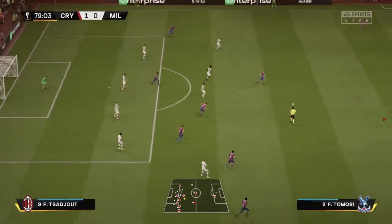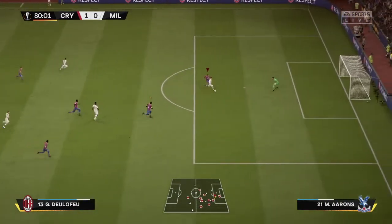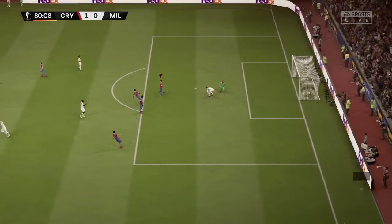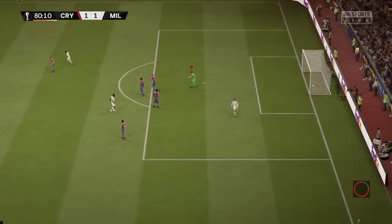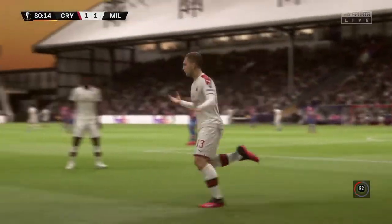Unfortunately, we got caught on a counter here as we gave the ball away, and a mistimed tackle there leaves them on an attack. They play the ball through and De La Feo puts it into the bottom corner. So that's 1-1 in the 80th minute, and De La Feo runs off to celebrate, and the lads need to have a hard look at themselves because that's quite poor.